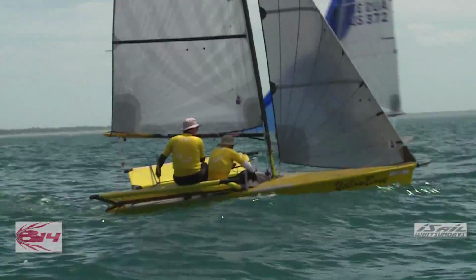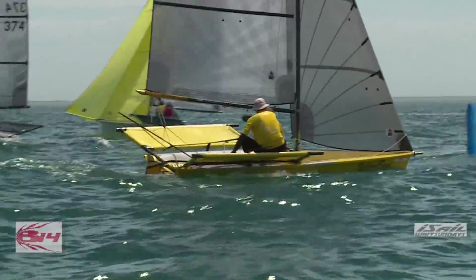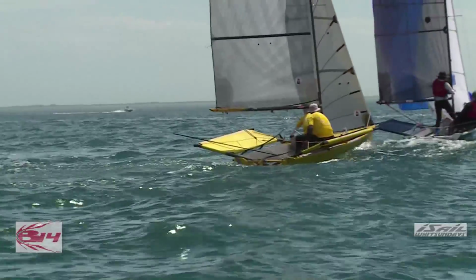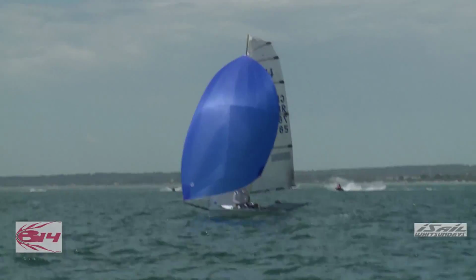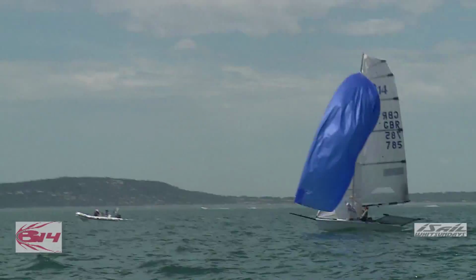Here's Yellowbone, skippered by Anthony House, and they're just coming up to the top mark there for the first time, rounding just behind Wing It, sailed by Freya Vickery. And it looks like we're down the bottom of the course now, and incoming is GBR 785. Looks like they're coming in for a drop.